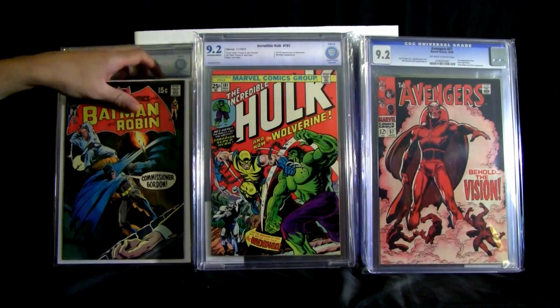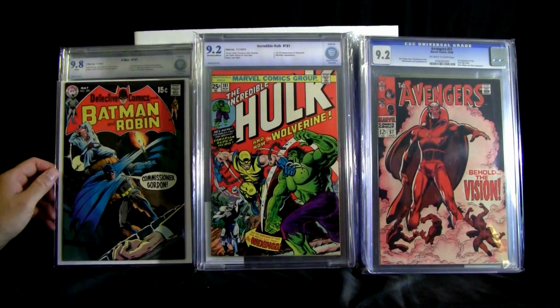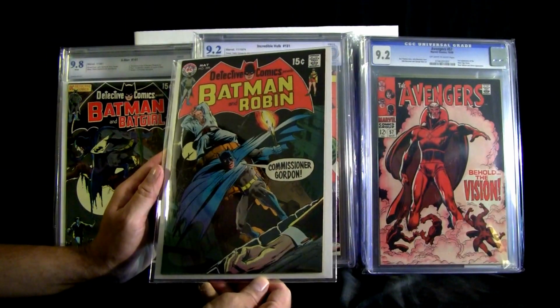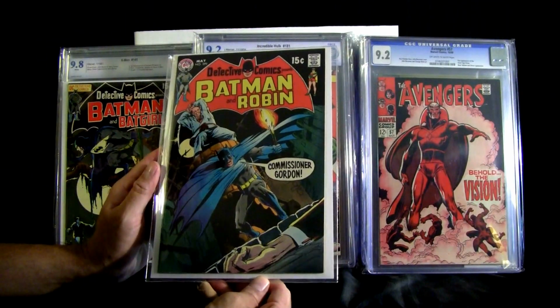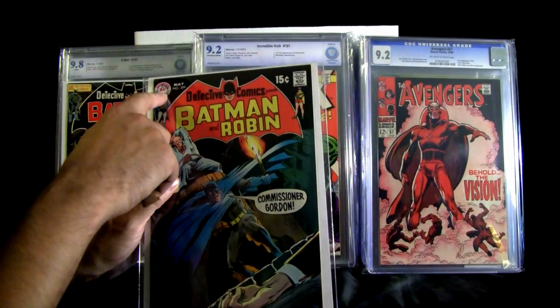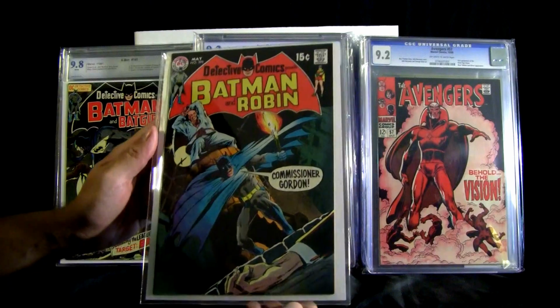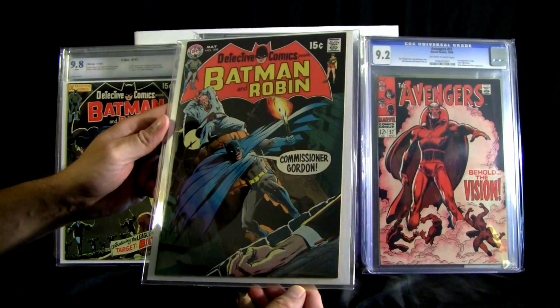And here's some raw books too. Again, that whole series with the Neal Adams old Batman detectives. Yeah, this is just a really nicely centered book. There's some writing up there in the corner, but that's a little nick up there. But really sharp corners, sharp edges. Beautiful book. Very cool cover.